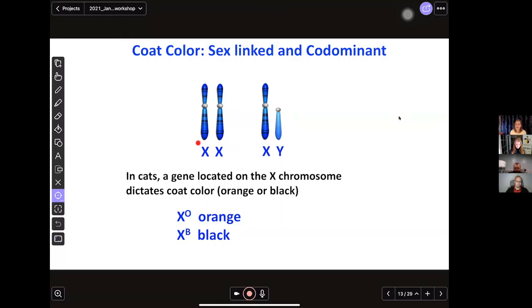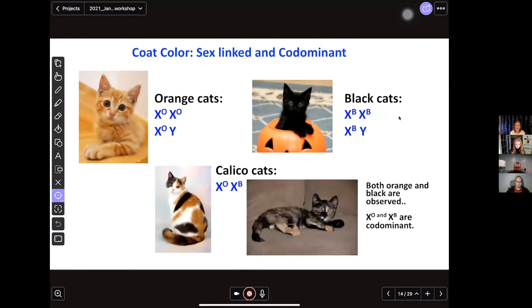So on the X chromosome, there's actually a gene that controls the coat color in cats. And that gene is either going to lead to a cat that has an orange color, or it's going to lead to a cat that has a black color. So if you have the version of that gene, we're going to call it XO, so it's on the X chromosome and it's the O version, you're going to have an orange cat. And if it's got the B version, it's going to be a black cat. So this is really fun to look at. We can predict the genotypes of cats by looking at their color.